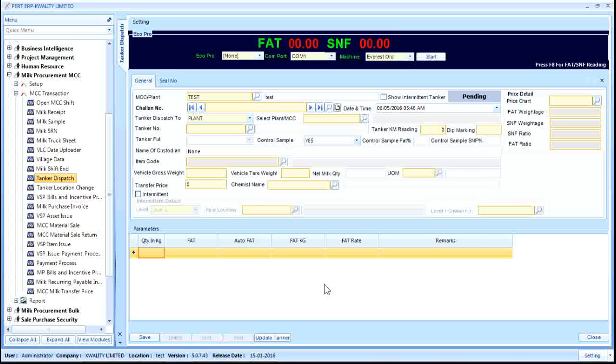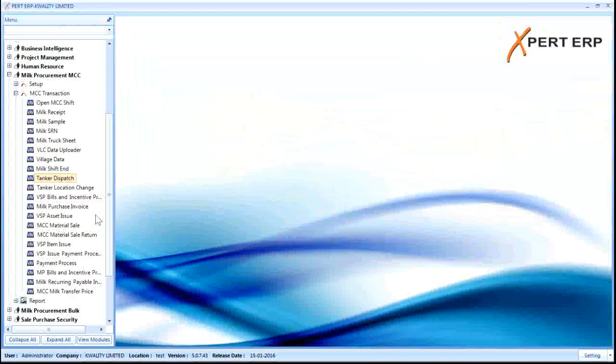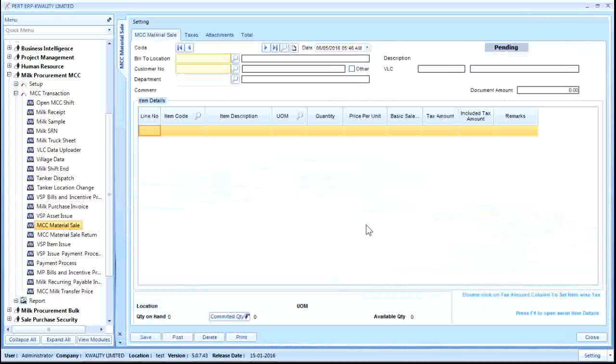As mentioned earlier, items like cattle feed, medicines, etc. are sold to VSPs through this module only. Here is the screen with the name MCC Material Sale. In order to use this functionality, all VSPs are first created as customers also, and then mapping is done between customer and vendor.